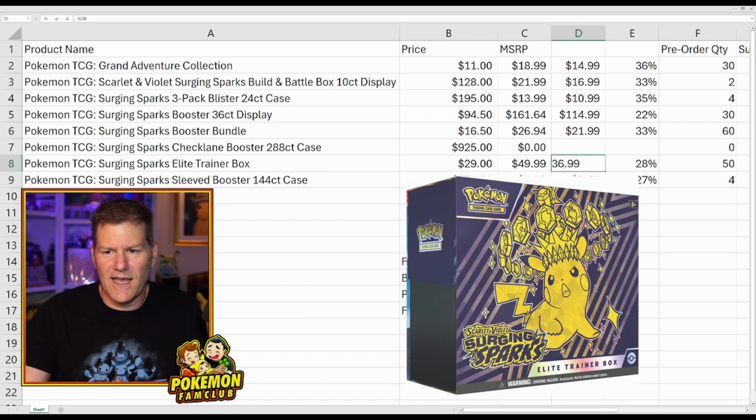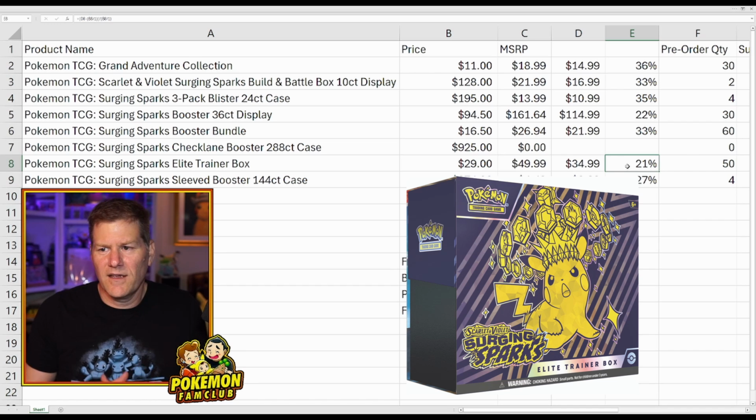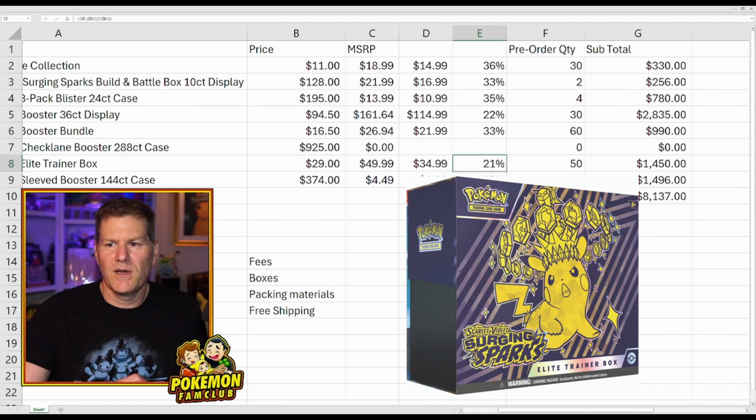And if I did that, it takes it down to $21, which again sounds pretty good. But again, when you add in those fees, the boxes, and the free shipping, it kills it. Still, this set is going to be good, so I'm hoping they move. I'm going for 50 of them. It's going to cost me $1,450.